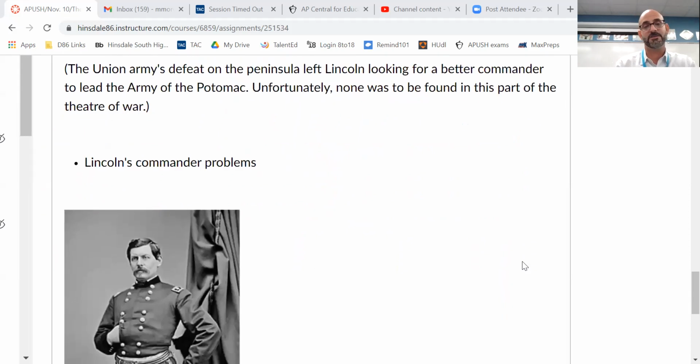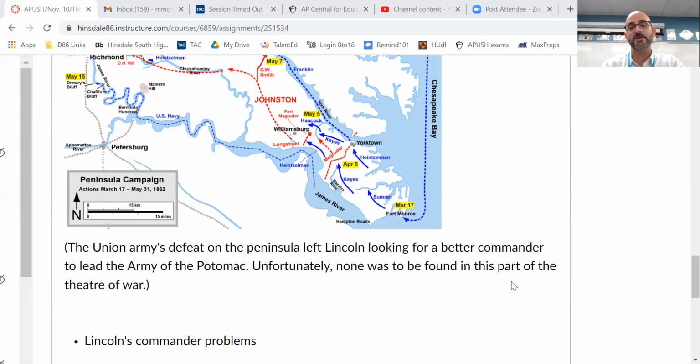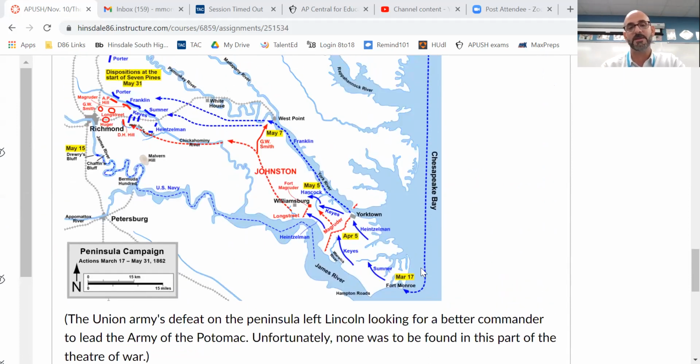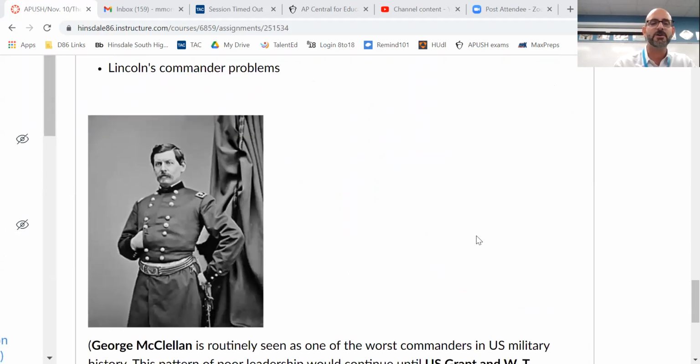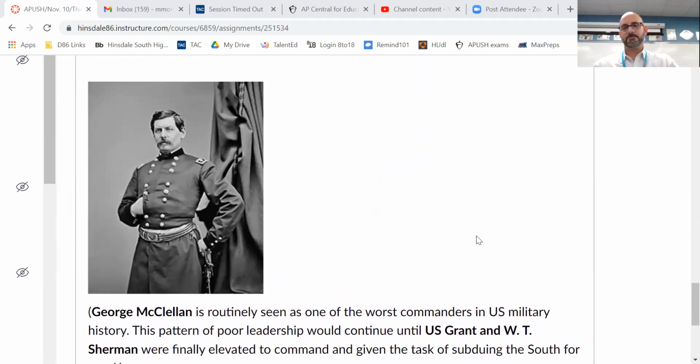I talked about the commander problems of Lincoln, and this failure by George McClellan to take Richmond using the stupid peninsula idea in 1862 is a perfect example of what I'm talking about. Best part about this story is George McClellan, look at him here, right? George McClellan is going to be fired after this. You're fired. You stink. What are you doing? But there's nobody to take his place. Lincoln's looking around, who do I choose? I mean, there are people to take his place.